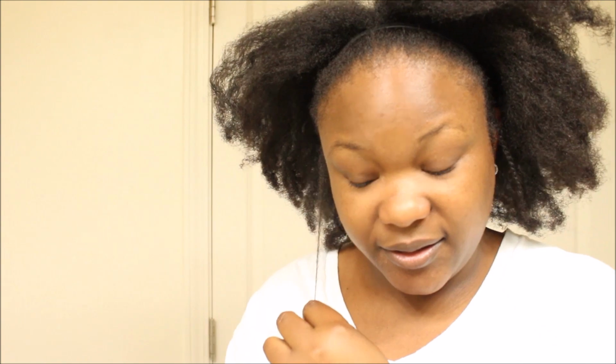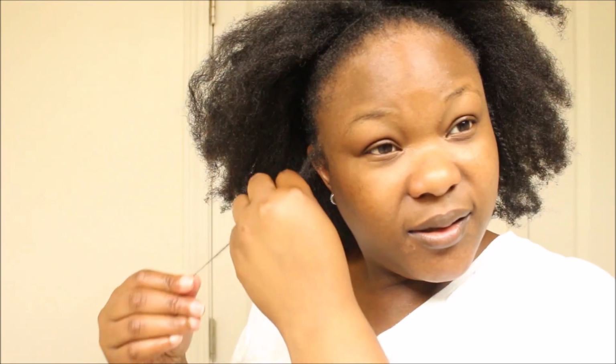I'm telling you, the ends of my hair feel so disgusting. And it's mostly the side of my hair. So for this side of my hair, I'm probably gonna be cutting to right here. I'm just gonna be cutting where the hair is fuller.